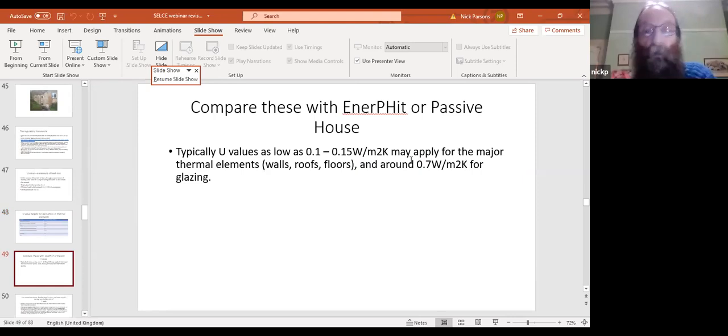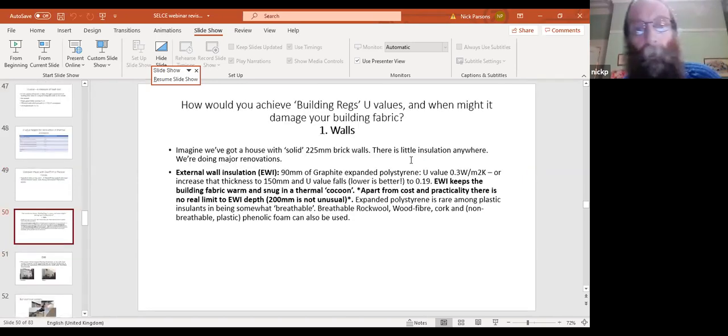So compare those with EnerPHit or passive house U-values. Typically for new build, you're trying to get U-values as low as 0.1. Even in EnerPHit, you're going to try and keep them round about 0.15. In roofs, I don't think it's daft to put 500 mil of insulation in your roof if it's just a wide open loft space that you're not doing anything else with. And then you might have a U-value of 0.09 or something, a really, really low value.